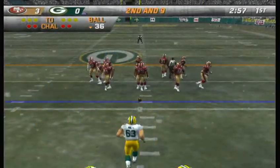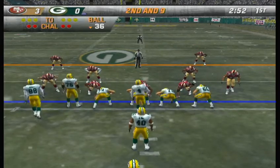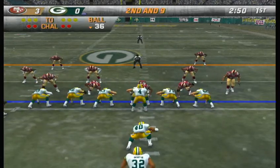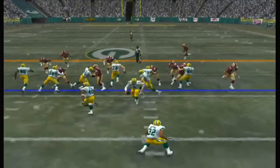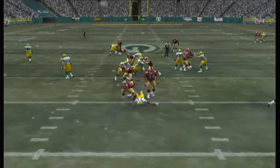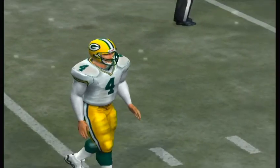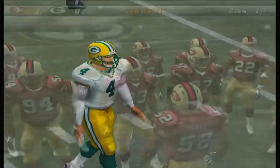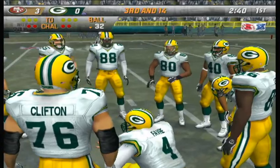Second and 9. Ball on the 36-yard line. They line up in the I formation. With a counter play. Stops him for negative yardage. The offensive line didn't get much of a push on that play, and the runner is stuffed. As soon as he got the ball, there was a defender in his face to knock him down.